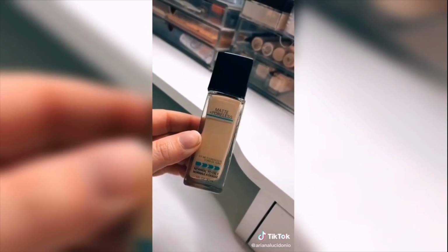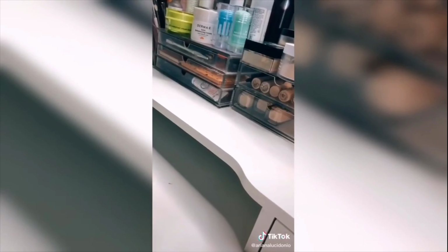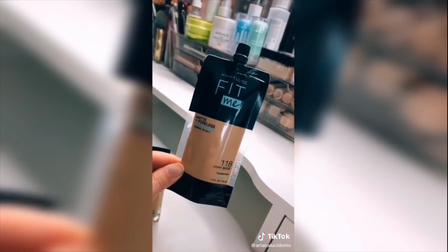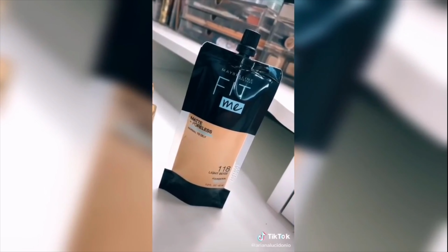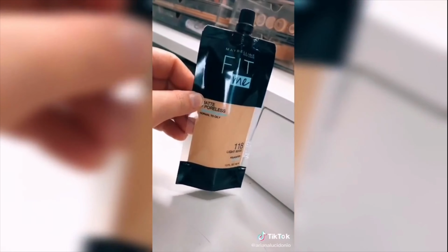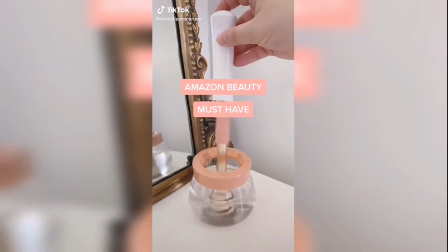I'm sure a lot of us have tried this Maybelline Fit Me Matte and Poreless. It's a classic and a bomb-ass foundation. So, when I saw that they launched it in a pouch form, your girl had to hop on it. With the glass bottles, there's never been a pump, so the fact that there's a pouch now that you can squeeze out the perfect amount is super convenient. Also, if you're traveling, you don't have to deal with possible glass breaking, and if you're a makeup artist, it's so tiny, you can fit a lot of these in your kit. Does this remind anybody else of a Capri Sun pouch, or is it just me?